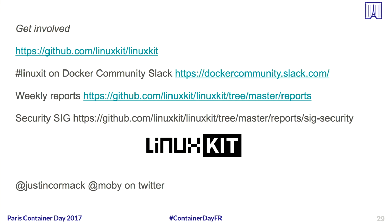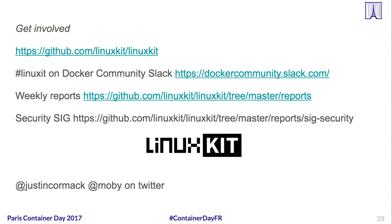Get involved. LinuxKit is an open source project. We've had loads of community involvement. Things like the VMware support have all been added by community members since we open sourced it, which is really great. We've got people adding all sorts of things they want to run.